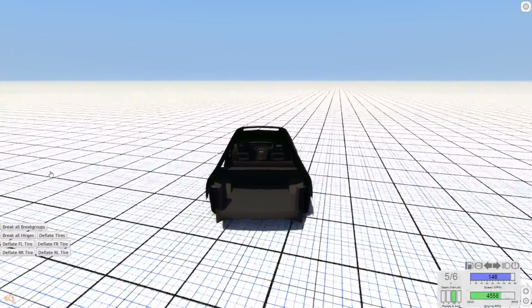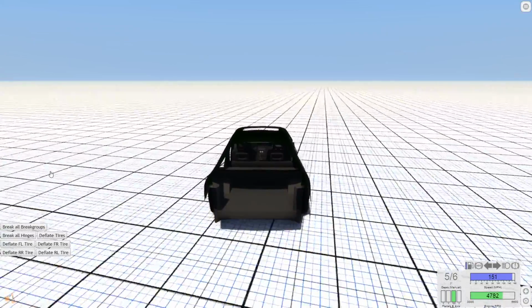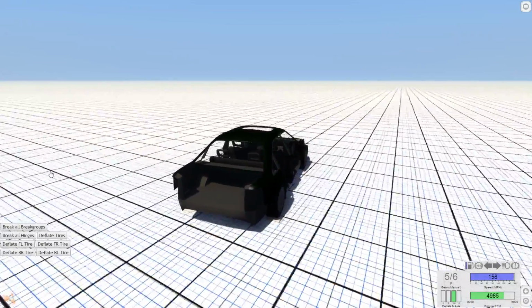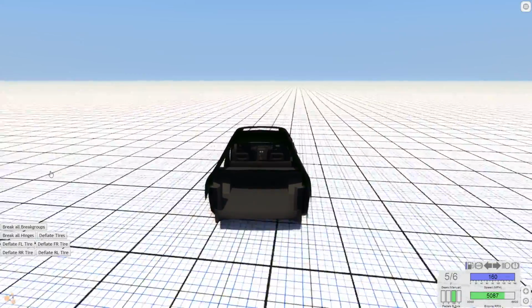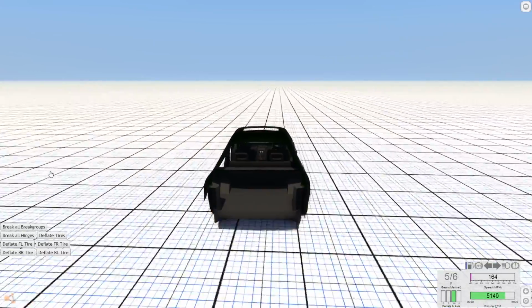145, 146, 147, 148, 149, 150. Come on, 180, man, 180. That's the real top speed. That's what we want to get. 155, 156, 157, 158. Oh, we're getting there. 161, 162, 163, 164. Come on. You got this. You got this.